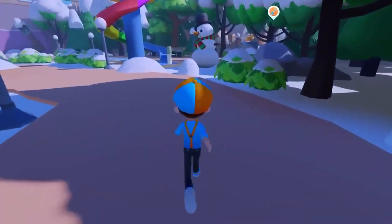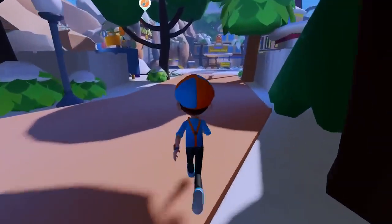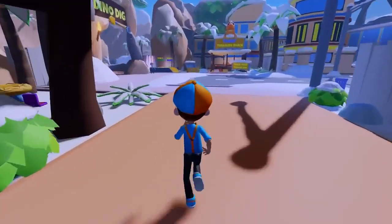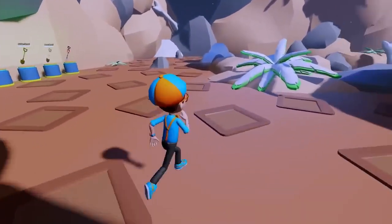Whoa. I wonder what other dinosaurs we'll find. Maybe we'll find some that live in the forest near some water, or maybe we'll find dinosaurs in the hot desert.